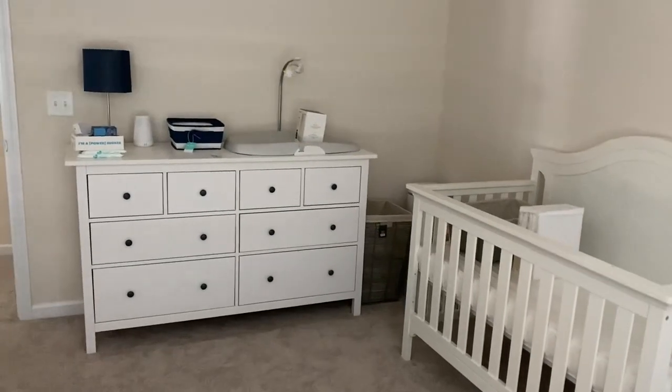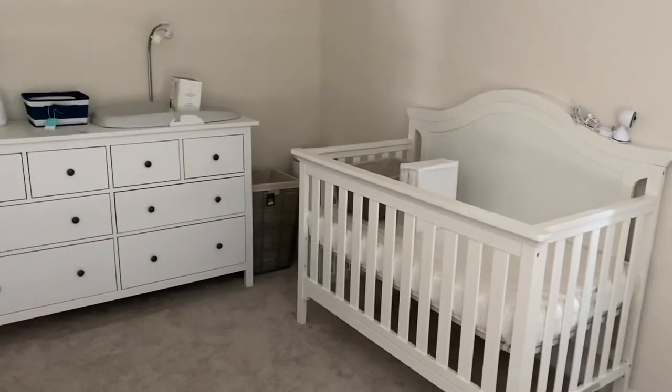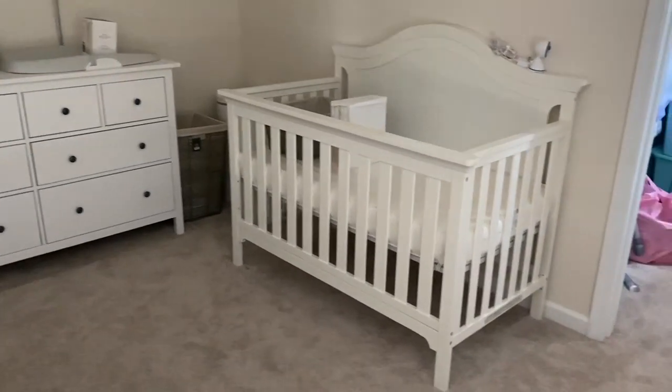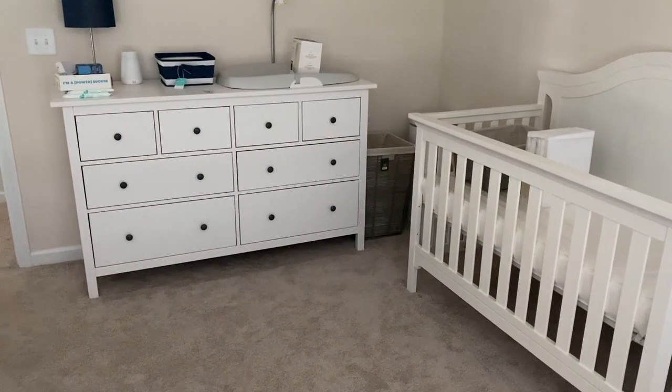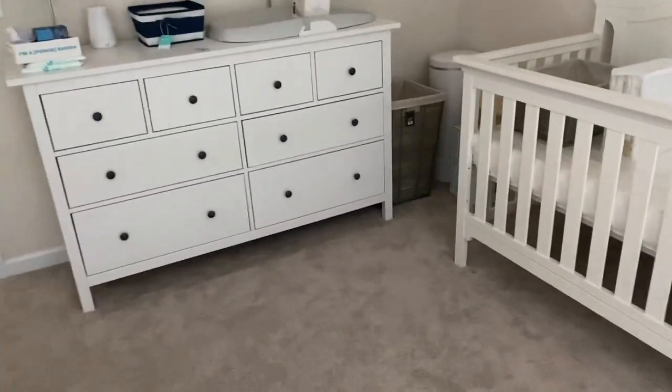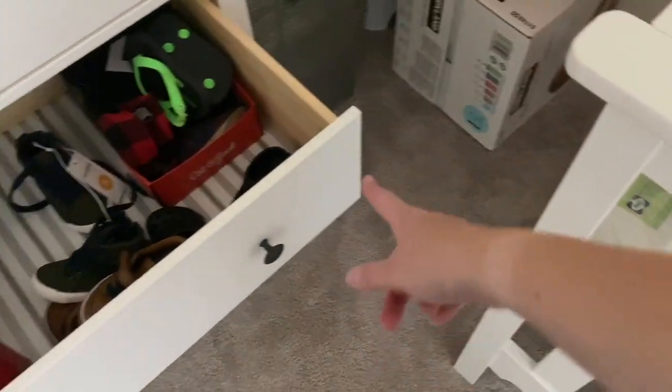Okay guys, so it's been about a month since I last filmed and updated you on the nursery. So here's where we are so far. We have the crib all put in here. We have the dresser all built, which is so exciting. There is plenty of space right here. I was so worried about it, but there is plenty of space between when the drawer opens and the crib is there.